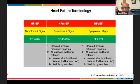And this is the diagnostic criteria as described by the ESC. All types of heart failure need symptoms plus signs and their respective range of ejection fraction. For example, heart failure with reduced ejection fraction has signs and symptoms plus less than 40% ejection fraction. Heart failure with preserved ejection fraction has symptoms and signs plus ejection fraction more than 50%, and the mid-range is between 40% and 49%.